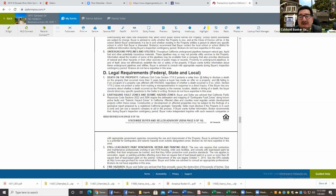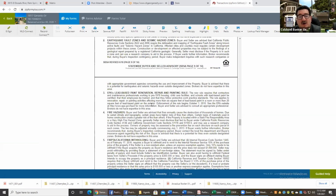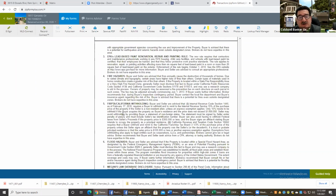Legal requirements, federal requirements, state requirements, local requirements, earthquake faults, seismic hazard zone, EPA, lead-based paint. This is a federal thing, okay? Fire hazard, FIRPTA, California withholding.